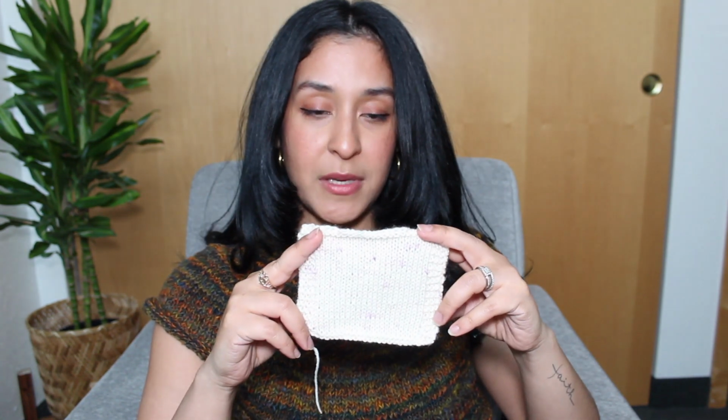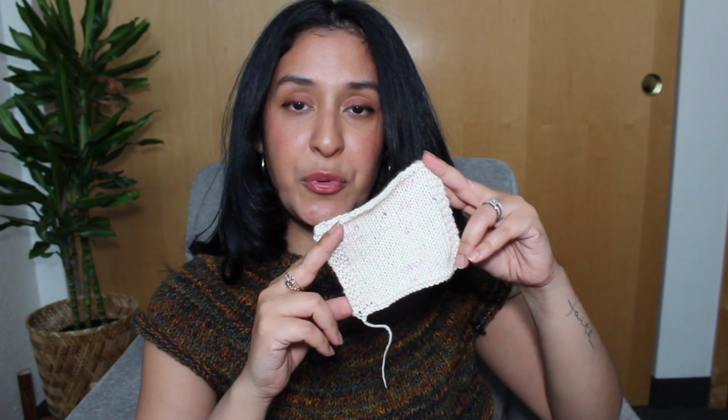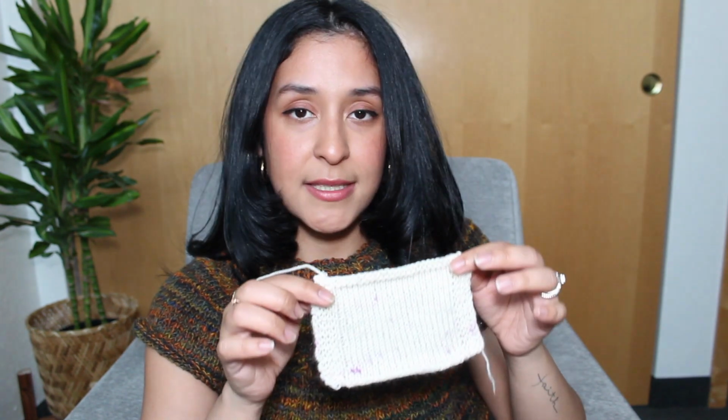I did do my gauge swatch because it is important to gauge swatch to make sure your sweater fits. And so this is the US 5, but I was getting 3.5 inches for my gauge, so I went down a needle size and that didn't work. And so I think I finally realized I'm a tight knitter because I had to go up a needle size and the US 6 worked. And thank goodness it did because I didn't want to go anything smaller than a US 5.